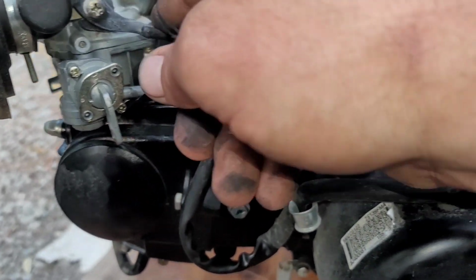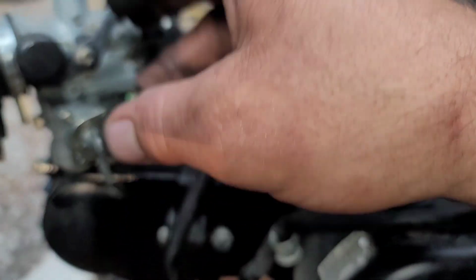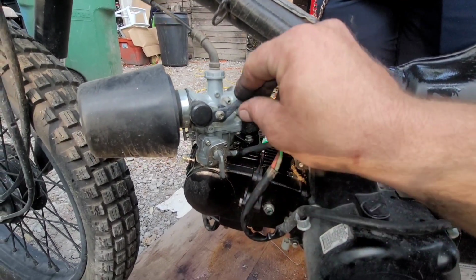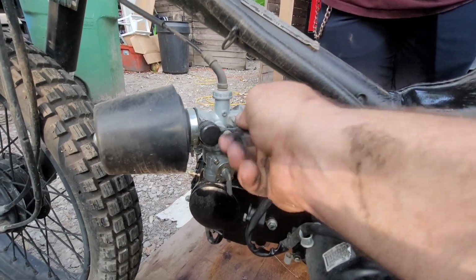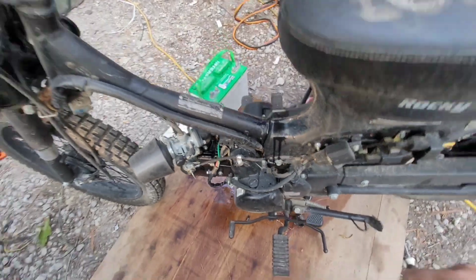So now we're gonna choke it, figure out which way it chokes. I'm assuming that way, we'll give that a try. Because usually when you're not running it, so yeah, I'm gonna go with that being choke. Choke on, choke off. We might need to grease that. That's a little stiff. Alright, yep. So let's see what it does.